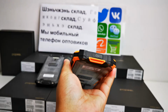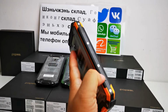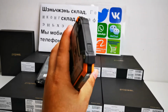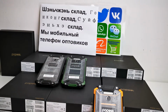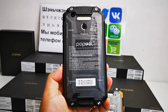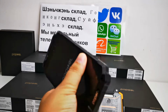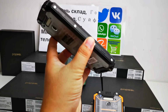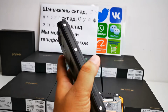It is a Type-C USB port, 9000 mAh battery. Middle housing is metal housing. This is black color. Here is the fingerprint sensor. Here is the power on off button.